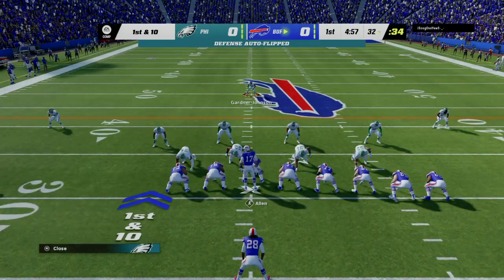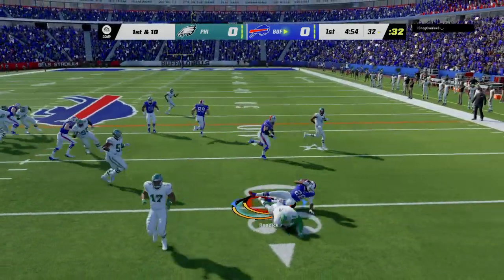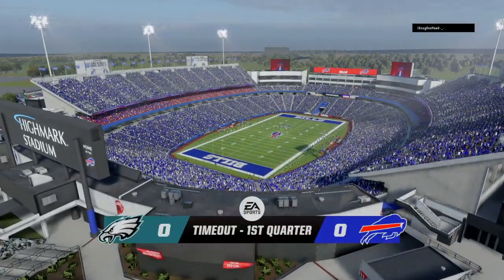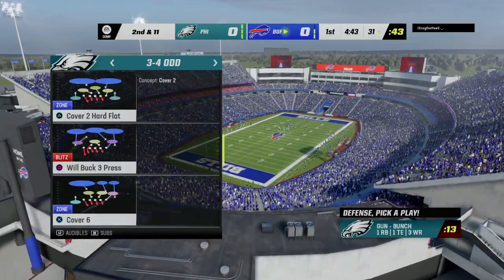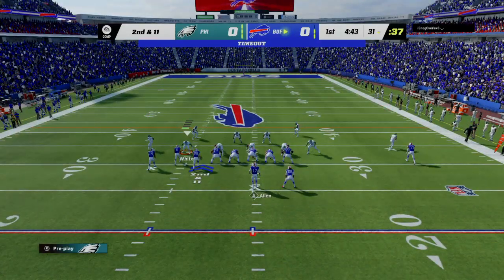Now, here's 1st and 10. Here's Cook as they begin on the ground. And that is the kind of tackling they want to see all game, as he'll lose yardage to start things out. Now whistles come in. We're going to get a timeout here by the offense. They'll have 2 remaining as we step aside here in this first quarter.